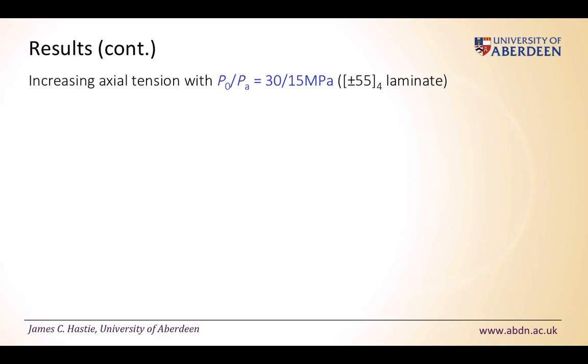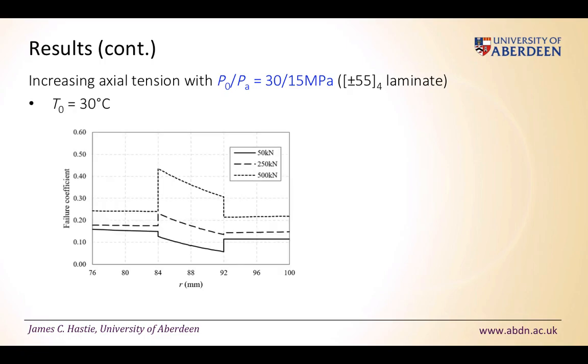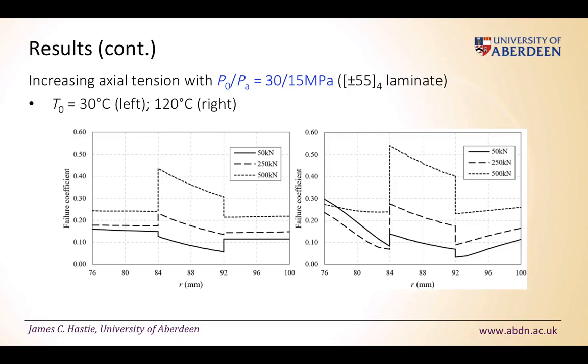Let's now look at increasing tension for a pressure ratio of 2. At 30 degrees internal temperature, we see that increasing the axial tension results in an increase in failure coefficient through the three liners. And at 120 degrees, we can see a big increase in the laminate. In the liner, there's some variation with this high temperature.